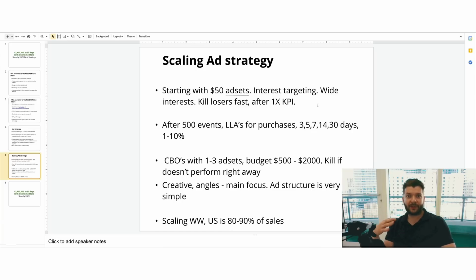We don't give a CBO $1,000 just to gather the data. If it doesn't perform, we give it, let's say, 2-3x KPI overall as a CBO. If we have some very profitable assets, we might leave those running, and if not, we just kill it, right? We just make decisions based on data. We don't expect it to correct. We don't expect it to get better once we have the season peaks, all right? Obviously, at the beginning, you might need to buy a bit more data to get to that stage.